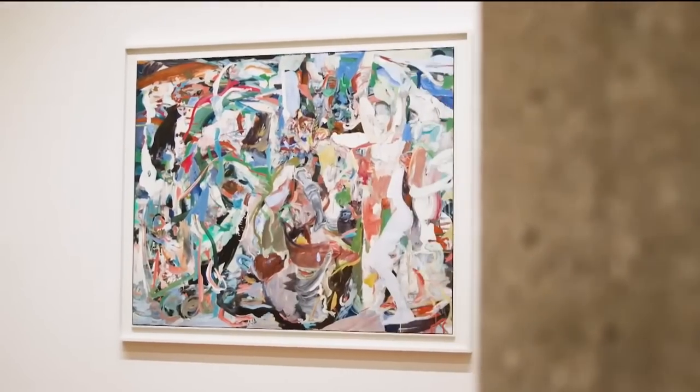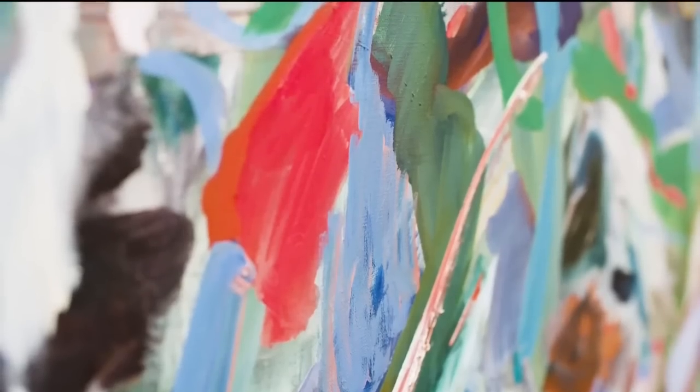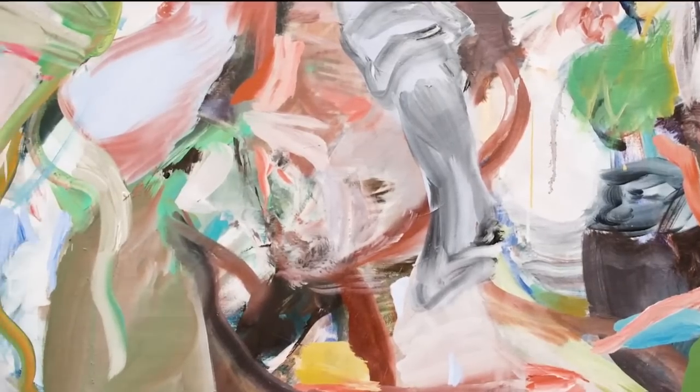The Nymphs Have Departed is a really beautiful example of Cecily Brown's meditation on the nature of painting and the role of the human figure within it. On the surface of this painting, there is no foreground or background. There's no horizon line, and viewers are left questioning where they stand in relation to the action taking place on the canvas.